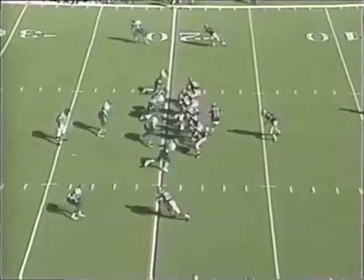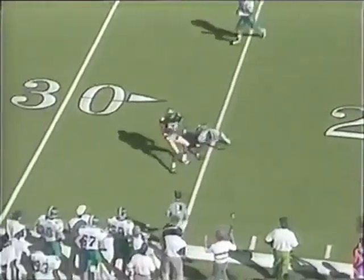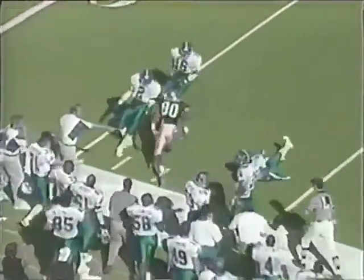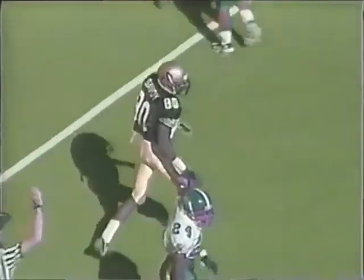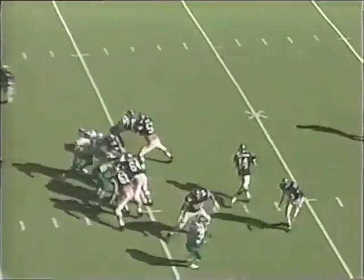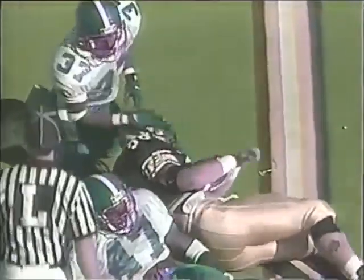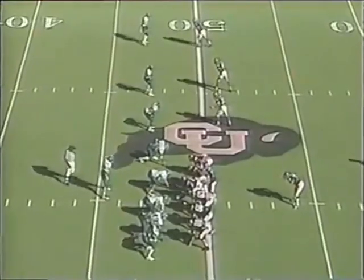Detmer's the kind of competitor where you can't keep him on the bench. I think that's the problem. They go right back to Savoy, the man who fumbled it. He breaks a couple of tackles and gets it up to the 42. That's Detmer today. Detmer given lots of time. He wings one across the middle. That pass is caught. Pickup of nine, second and one.